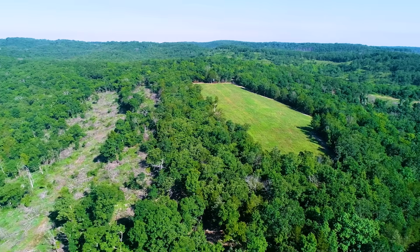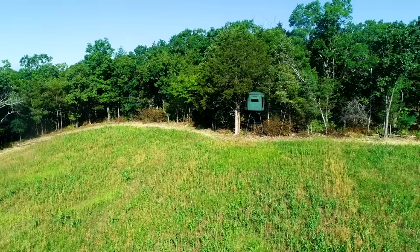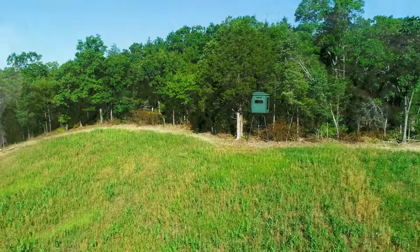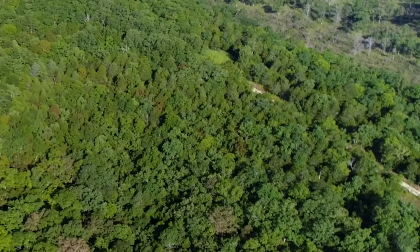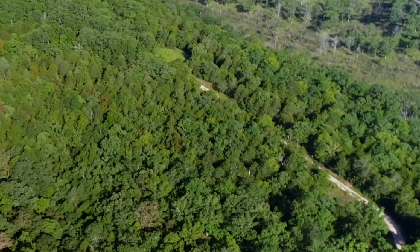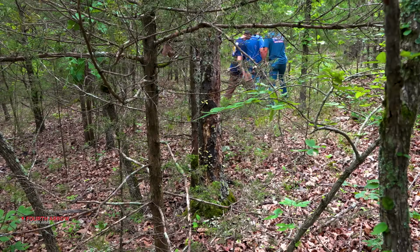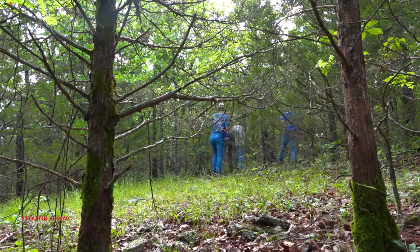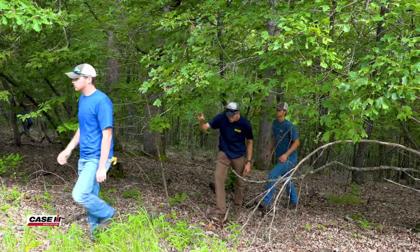I'm standing on a ridge that may be one of Grant and I's favorite ridges to hunt here at the Proving Grounds, and that didn't happen by accident. Several years ago, this ridge didn't look much different than the typical Ozark mountain ridges. It was mixed with hardwoods, hickories, post oaks, red oaks, and cedars in between. It wasn't doing any good for hunting or habitat.